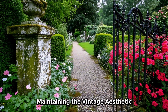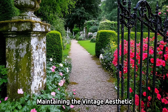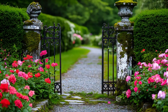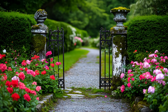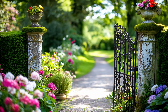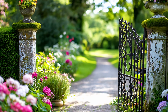Keeping an English garden true to its vintage aesthetic requires a balance between maintenance and allowing nature to take its course. Opt for natural materials like weathered wood, aged stone, and wrought iron when selecting garden elements. Use heirloom plant varieties that have been loved for generations, ensuring authenticity in your floral choices.